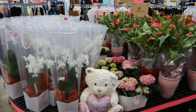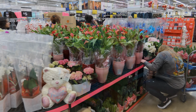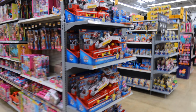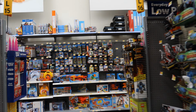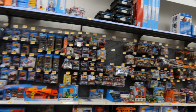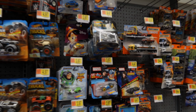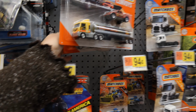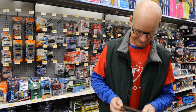Wow, this is the nicest Valentine's Day orchid display I've seen yet. This Walmart toy department is differently set up. It's got really short little rows. All right, there's the Hot Wheels. And there's the Matchbox. And I got a couple of Convoys, but do they have a Tesla Convoy? They do not. Not that I see, but I will double check everything.